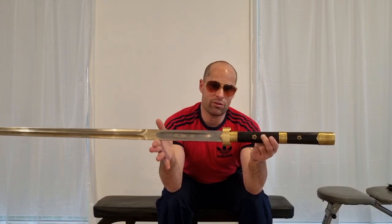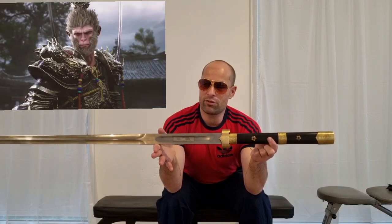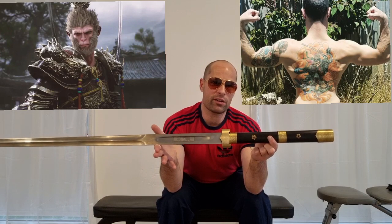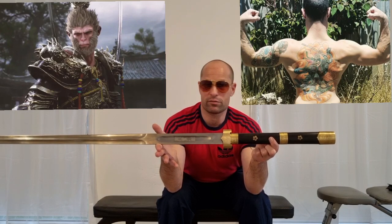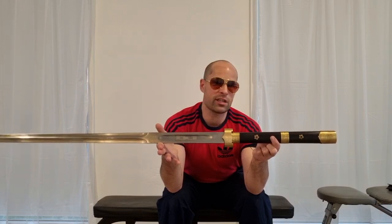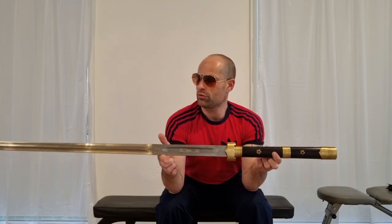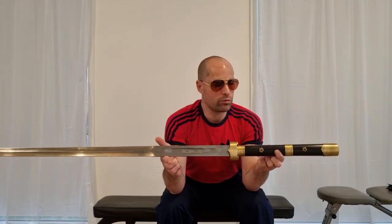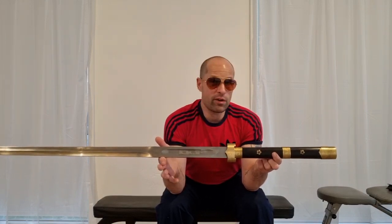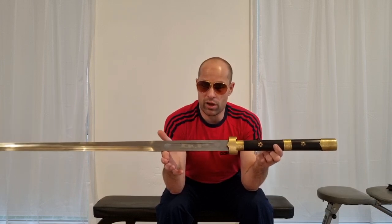Now, as you may know, I do enjoy the Monkey King. I like the story and the character, and I even have a tattoo on my back featuring that particular Chinese mythological character. So of course I jumped at the chance to get a Monkey King sword, not only for the namesake, but also because it just looks absolutely beautiful, and it's very rare to find just a high quality combat ready double-handed sword.